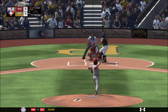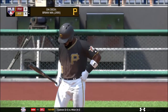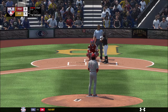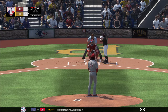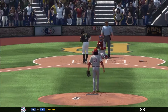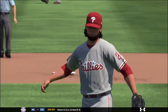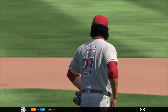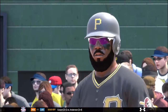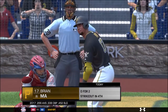Acho ready, and a 2-0 pitch. Outside, 3 balls and no strikes. Acho ready. 3-0 pitch, up high, ball 4. Couldn't find the fastball down the middle, and Harrison draws a 4-pitch walk. So to bring up Brian Ma, he'll be the batter here. Ma is 0 for 2. He has struck out.